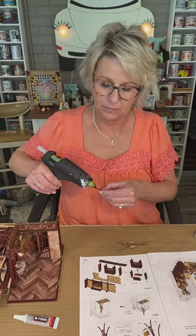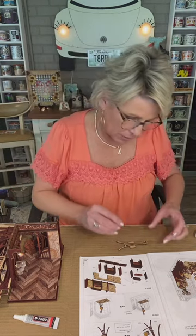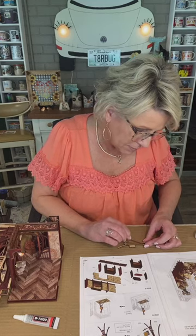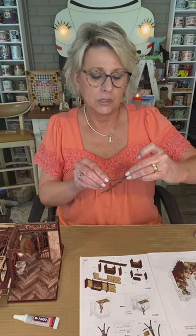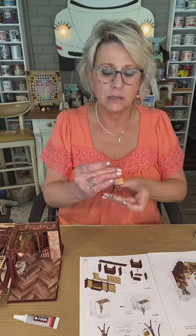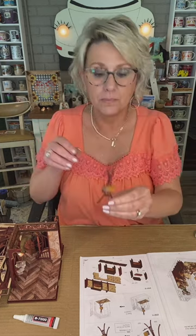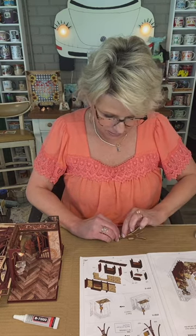Nope, we're doing hot glue. I'm not studying that. We all know our limitations, right? Tiny pieces. Oh, don't let my finger stick to that, please. It's a little easel. Just hold it here just a second.